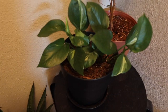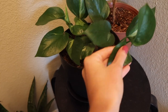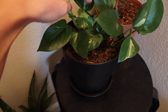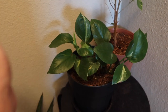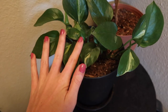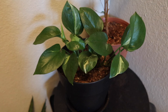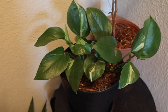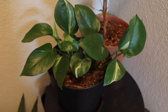Now, this here is my favorite pothos plant out of all of them. I love it because it just has these very prominent stripes of variegation in it. And I love the way it's just growing. I don't know how to explain it, but it looks like just such a beautiful artistic plant. The way it's growing out to the side, I don't know, that's what gets me going. If you're a plant person, you'll understand all these things that get me so excited.